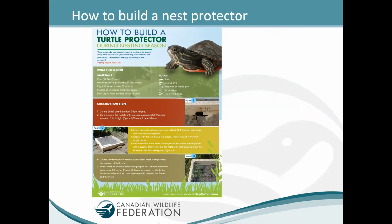So we put together a one-page PDF flyer on how to make a nest protector. If you have a property with wetlands on it, or turtles wander from wetlands into your backyard and typically nest in your garden, and you're interested in making a nest protector, you can download this from our website. You don't have to be much of a carpenter. It really isn't that hard to make them. One 8-foot 2x4, some wire mesh, some screws, and you can do it in a couple of hours.